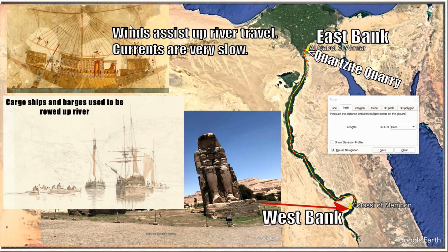So winds assist upriver travel. So if people say that you couldn't get them on a barge, well, I've dealt with that, because I have a Khufu ship, okay, but anyway, winds assist going up, so unlike other stones, usually granite from Aswan, that went down the river, not an issue. So the problem was, some people believe they couldn't have got them upriver.